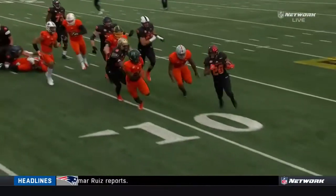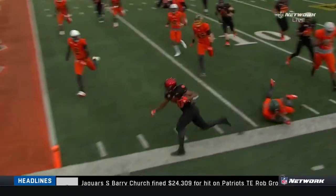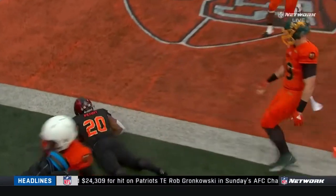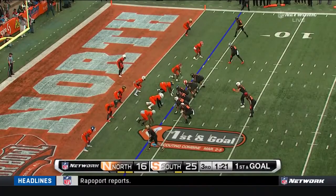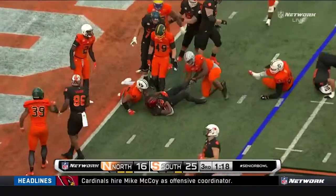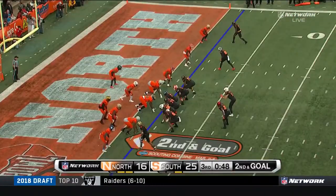Okay, look at this. Look at pursuit, and he outruns Tre'Quan Henderson from Hawaii, and almost gets in. Steps out of bounds. 7 kick return touchdowns. Not bad. First and goal from the 4. It is Penny again, 94 yards and eating up 3 minutes.